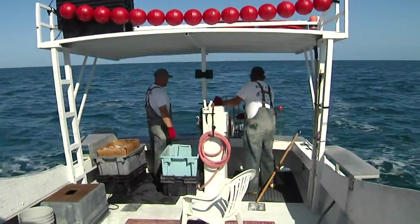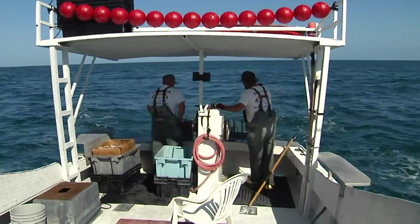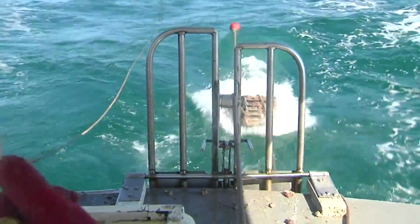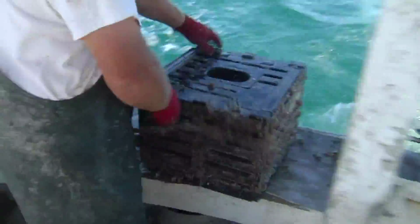We'll pull around 600 a day, 500 to 600 a day. That's our day. Just on my operation, it costs me about $700 a day when I take the ropes off in the morning. I'm already $700 in the hole to start with. So that's why I have to go out there. I got to pull 500, 600 traps. In other words, I have to make enough money to make it pay.